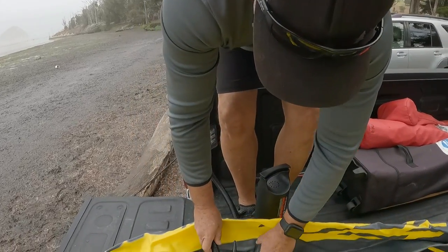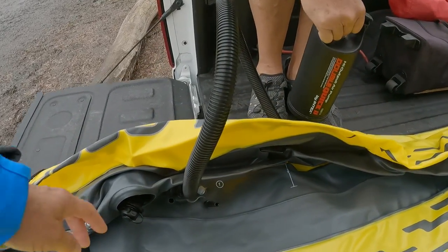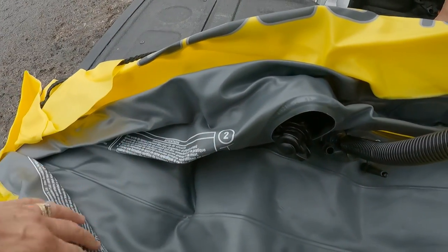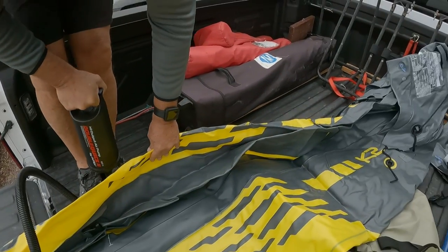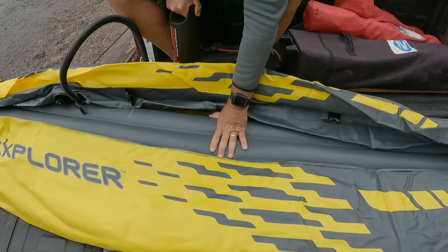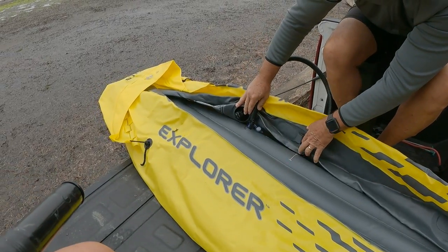Show how they're numbered. Number one. How easy. So you see the numbers, it tells you exactly what to pump up first. Number one, and then next we'll do two. Pretty easy, I think there's like five different things. Five down here. Okay, so that number one just blows up the base. Started to inflate and kind of stretch out a little bit.